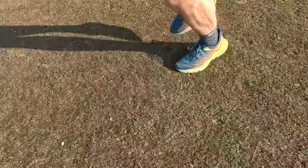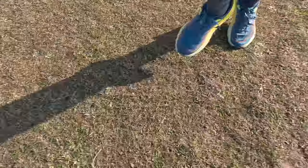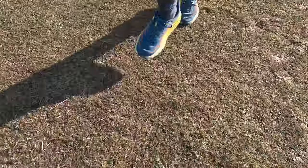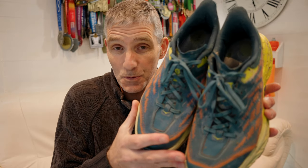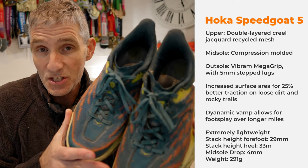Trail shoes have better grip on the sole and a more durable upper or a more durable shoe all round for the demands of running on the trails. My trail shoe of choice for a long time has been the Hoka Speed Goats. Now these are version 5. But I've been running in Speed Goat since version 2.